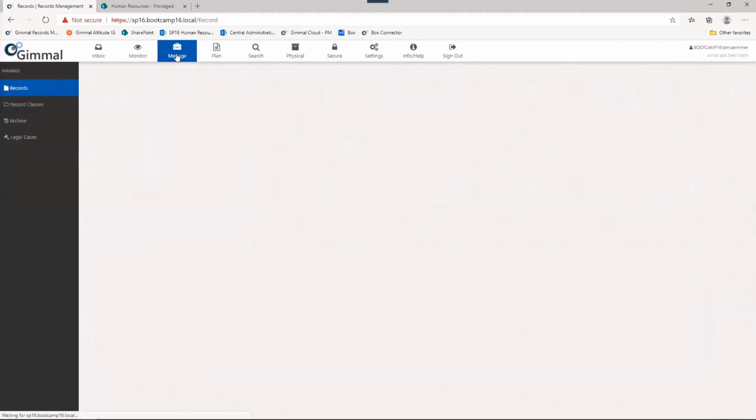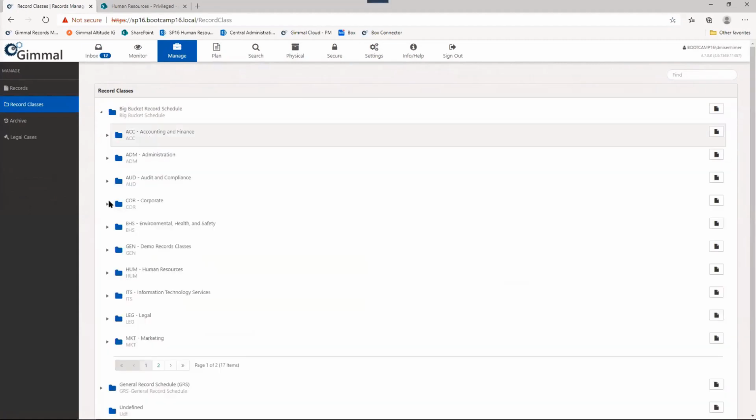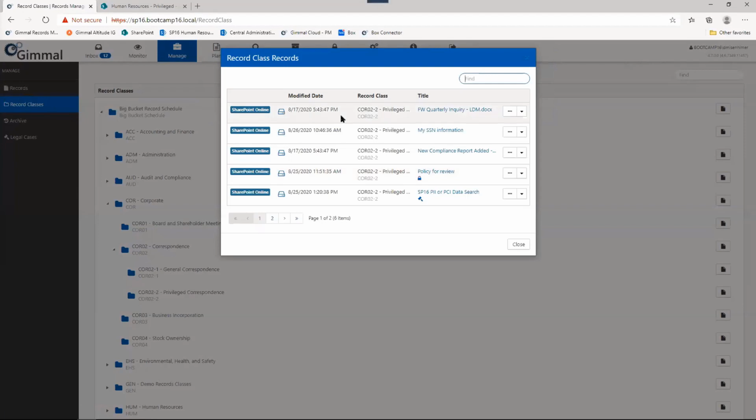What I have the ability to do is to come in and see all of my records and view them by the record classes if I need to. So I can come in here, look at my file plan. I can come down to my corporate records. I can view my correspondence. And here you see my two record classes for my different types of correspondence, my general and my privileged. If I want to see all of the records in that record class, I can just click on it. And now I can see there are 6 records assigned to this record class.